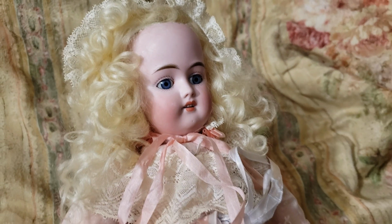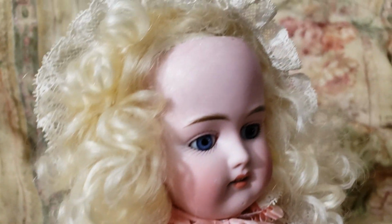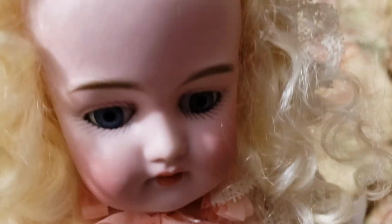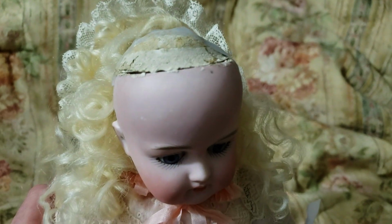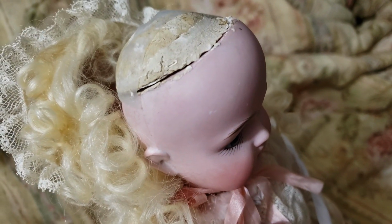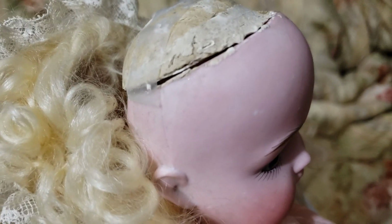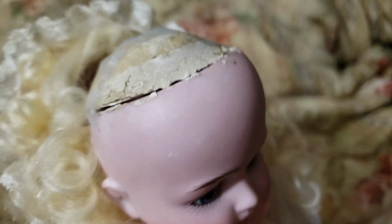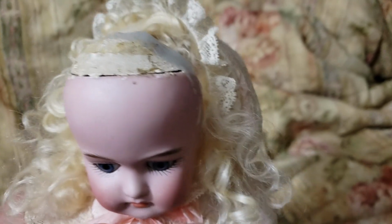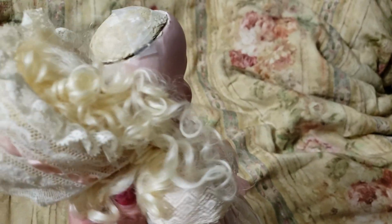And the wig is a replacement, and the hat's a replacement. It's a really good quality mohair wig, and it's blonde. I thought it would suit her. And let me show you her head. Originally, these Kestner dolls came with a plaster pate, and I took it off. It's actually glued on, but I know a way to get it off without damaging the doll. For now, it's Scotch tape on. And then I was able to get inside the head to stuff it. And I'll show you the mark on the back of the head if I can do this with one hand, because I'm filming with one hand and I don't want to break the doll.